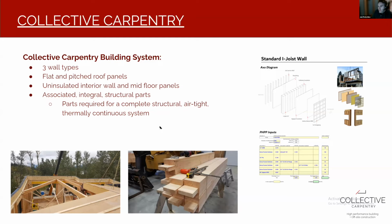So when we do an installation, we are usually thinking about it in terms of delivering a structurally intact building. It will have building panels primarily, and then there will always be some loose parts that will be part of the install, such as drop beams, posts, sometimes integration with steel and other components. We just call those the associated parts. But the goal is that when we finish an installation, the building is complete. It is thermally complete, it's meeting all the architectural requirements, it's structurally sound, and all connections are made. So that's the goal of our installations.